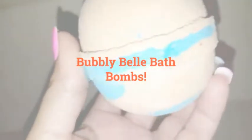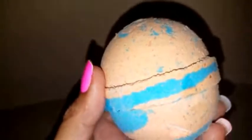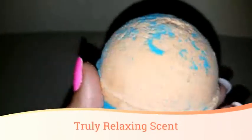Alright guys, I told you guys I would show you the Bubbly Belle and the special surprise on the inside. So I am demoing the Serenity Bath Bomb, and I tell you, it actually smells like a spa.